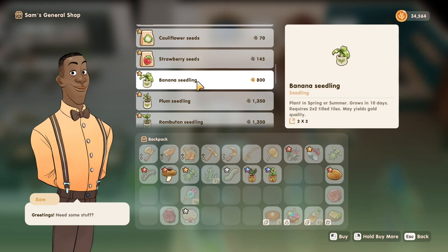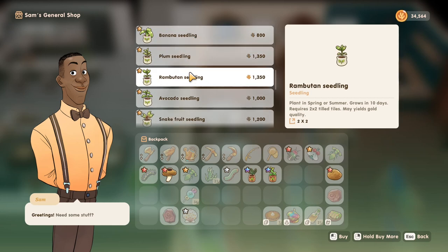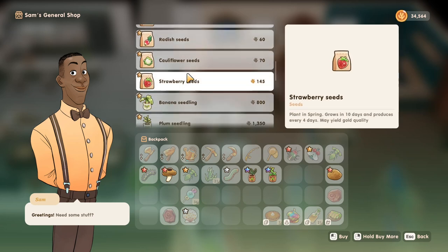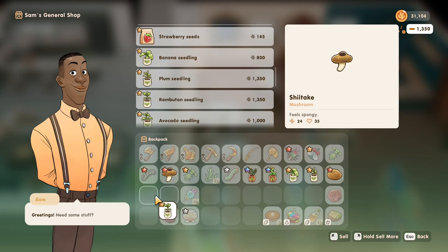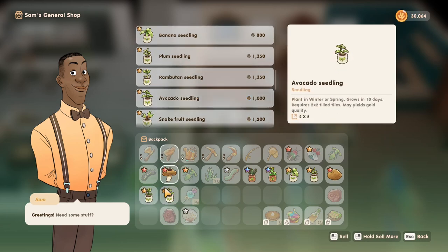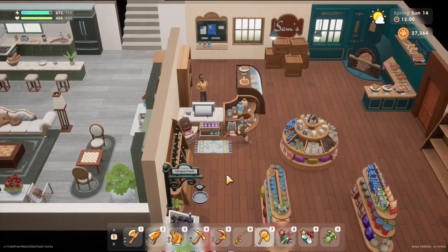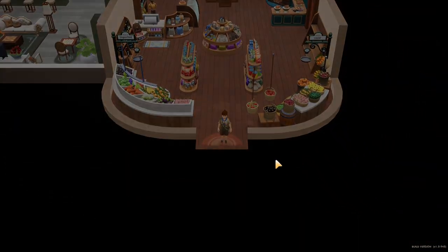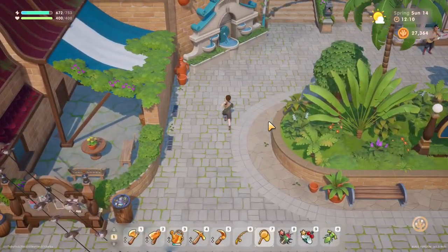In terms of these, I do want some of these for the greenhouse. Avocado, snake fruit, lychee. Okay. So I want to make sure I have those on hand.